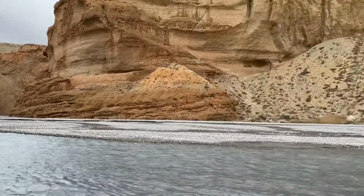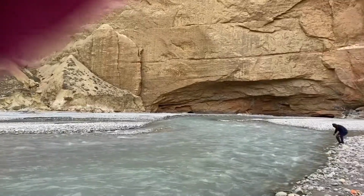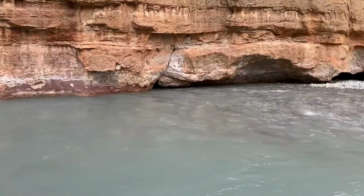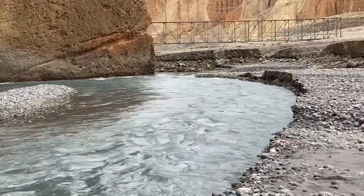Here you can find many shaligrams at the bank. They are symbolizing Lord Vishnu. Our driver is very skilled at it. He's finding a lot of them. We went to so many beautiful places, but this was definitely my favorite place in the entire trip.